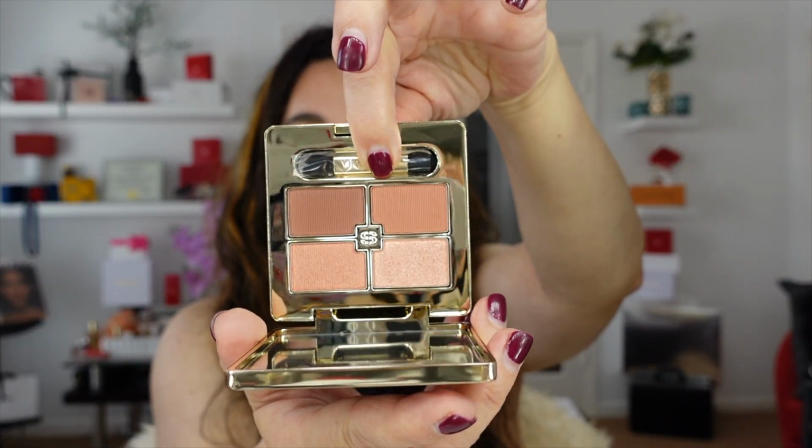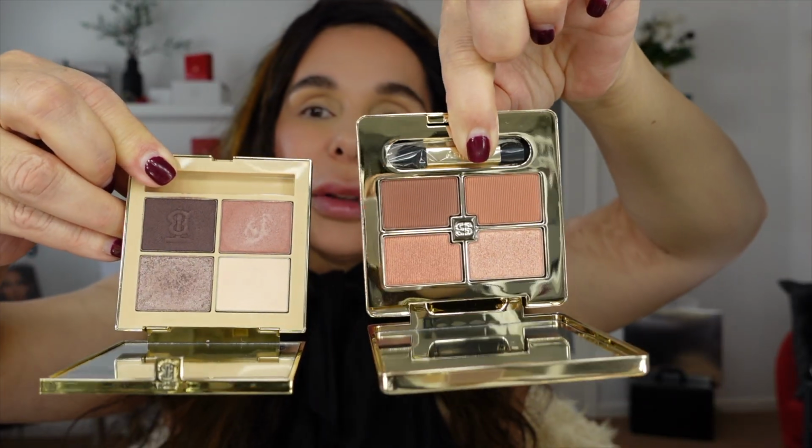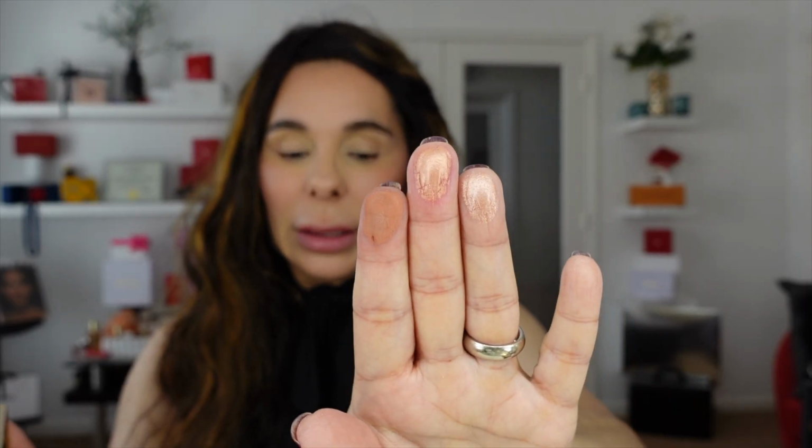So, I'm going to swatch Bois Rose. Okay, the difference with the palette from Burberry: the only difference I see is that this palette doesn't have an ivory lightest shade. This formula seems very creamy to the touch, and the texture gives the impression of being slightly more powdery.